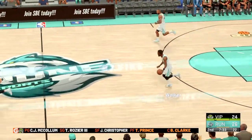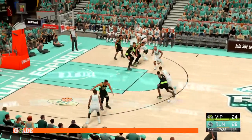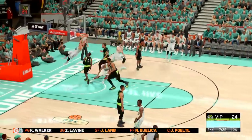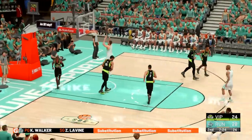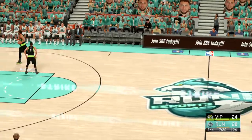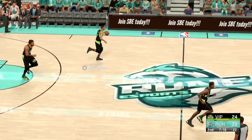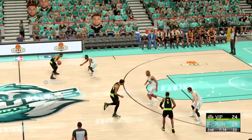A little under 2.5 minutes gone by here in the second quarter. Walker finds LaVine. And LaVine throws it down. That's just too easy. Kemba, the innate sense to find the open player. Well done. Gone 3 of 5 since the beginning of the second.